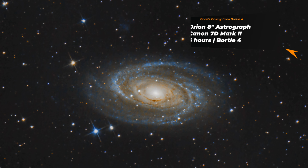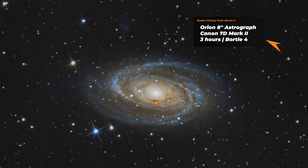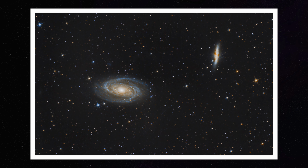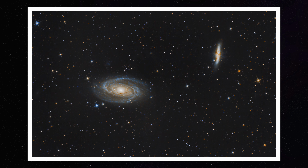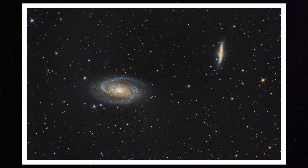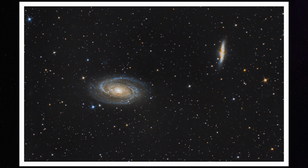This is our most recent shot of M81 with a DSLR camera and an 800mm telescope. This was 3 hours total and at ISO 400. When imaging M81, we suggest starting with 3-minute exposures, which has worked for us for a long time to get lots of detail in the spiral arms without totally blowing up the bright core.